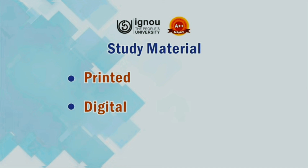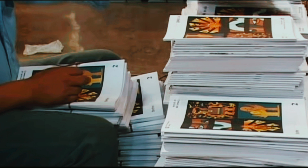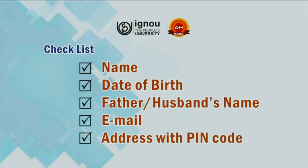IGNOU is providing two kinds of study materials. The first one is printed format, that is, books are sent through the post, and the second one is digital, which we can download from the website of IGNOU. During course registration, if you select the digital format, then from the entire amount we will get 15% off. That is, from the total amount of the study materials we are purchasing, we will get a reduction of 15%. And all the study materials of IGNOU are available on the website, even the video format online classes.